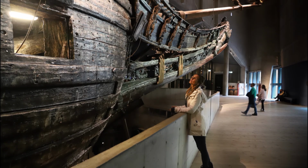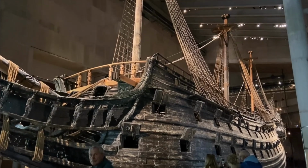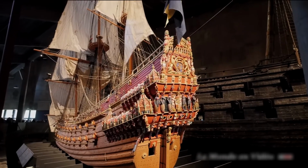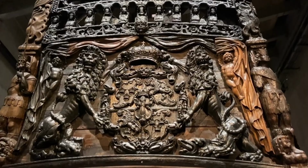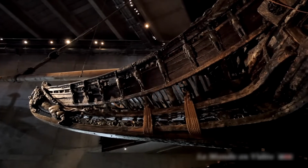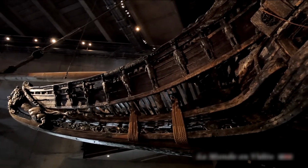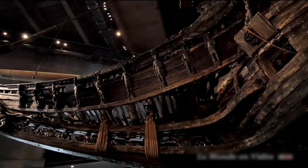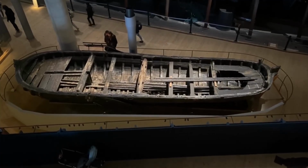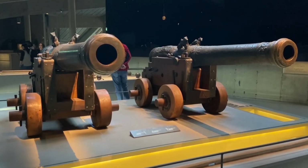Next up is the Vasa Museum, home to a perfectly preserved 17th century warship. This massive vessel sank on its maiden voyage and lay underwater for over 300 years before being salvaged. Now, it's one of the world's best preserved historical ships, towering in a custom-built museum. It's only about 30 minutes by foot from Stadsgården, or just a short tram ride away.